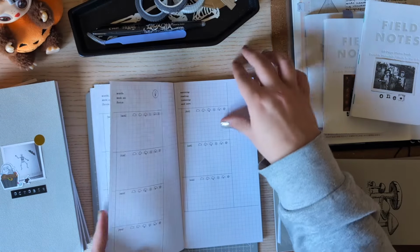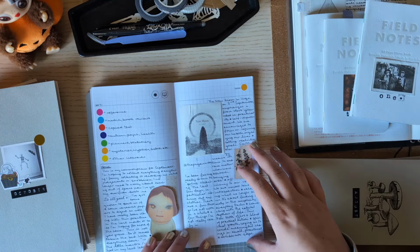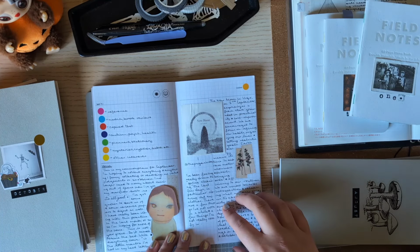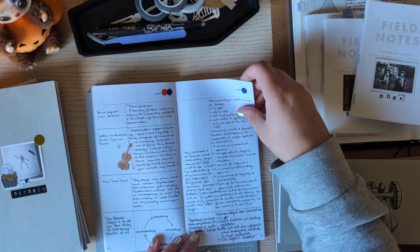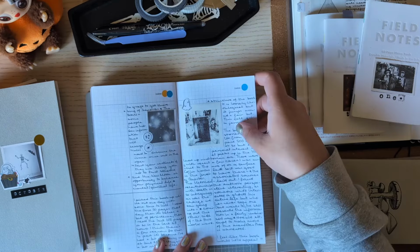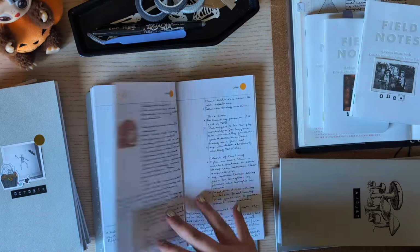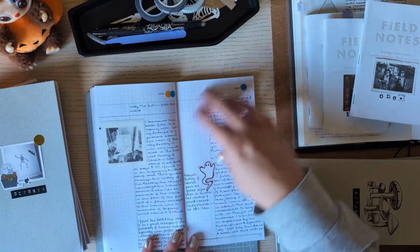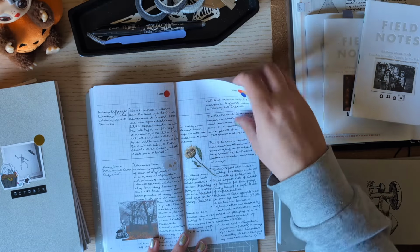And I didn't use the weekly spreads in September at all. Just didn't feel the need. But then I made full use of the commonplace section. I'm liking the layering and the pictures here. Got a few papers that I've made notes on. Got my review here of the book that I read. A few quotes. Yeah, more quotes, lots of notes about books that I've read. Quite liking the decoration across here.